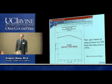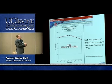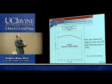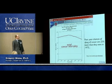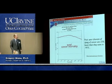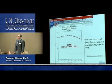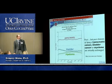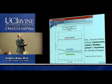Okay, so cancer first. This is a really terrible disease, and researchers have been working on this disease for a very long time, since Richard Nixon declared war on cancer back in the 70s. And the fact is that your chances of dying of cancer are 25% lower than around when the war on cancer was declared. So we've made some progress, but we're not doing nearly well enough.